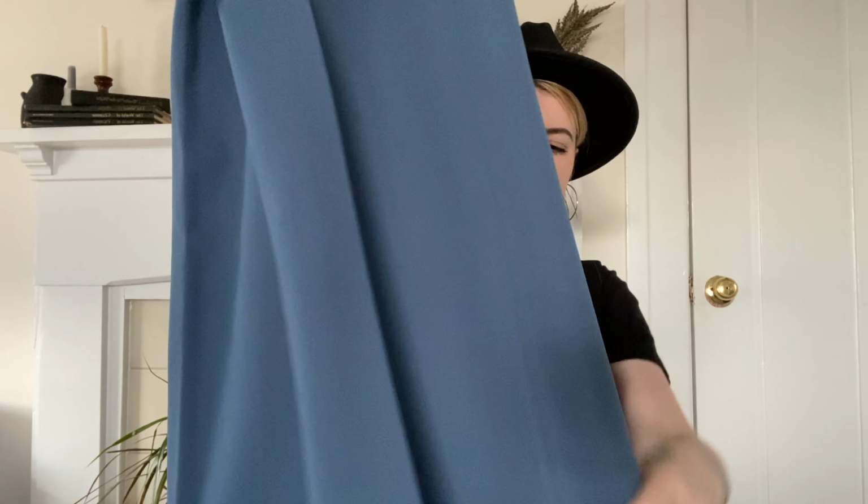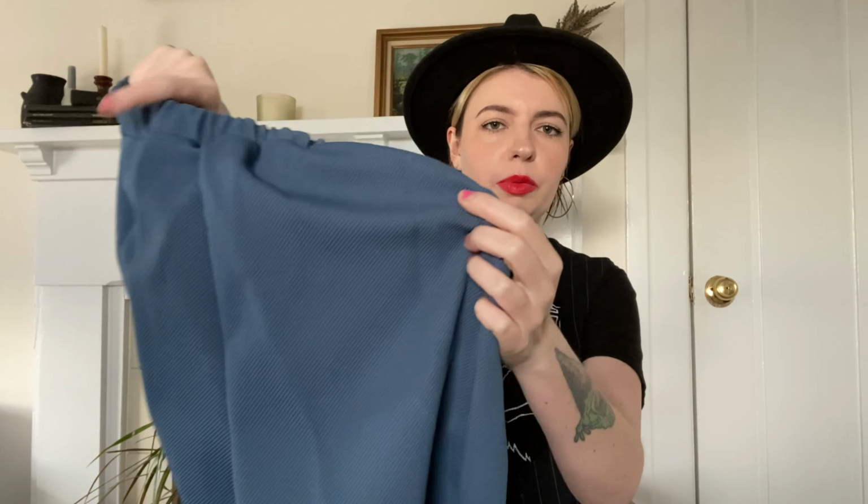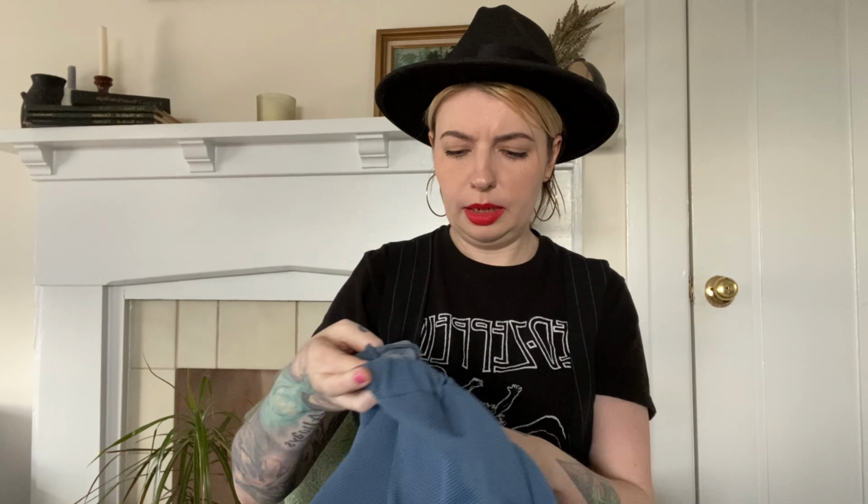Obviously I had to take a picture in it because I have a bright red cowgirl hat that matches these. So go peep my Instagram for that photo. Next pair of pants is this kind of regular style pant. They are wide leg, but they are this really pretty denim blue with the stretchy waist. There's the tag. I'm gonna be showing you guys the tags on these because they're just so cool. I love 70s tags.